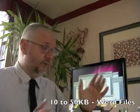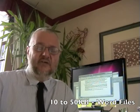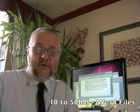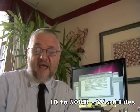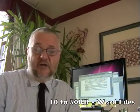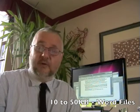So most Word documents are in kilobytes. They are small documents, and any file which is measured in kilobytes is actually really quite tiny. Most Word files, for example, aren't as big as this one. Most Word files are around about 10, 20, 50 kilobytes big, rising to about 100 or 200 if you've got styling in it, graphics and so on. Nothing to worry about those.